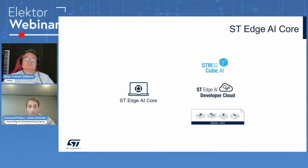We also have an online tool called the ST Edge AI Developer Cloud. It's the same idea. You can upload a Python model and quantize it and also convert it directly online, also thanks to the ST Edge AI Core behind it. And for the Model Zoo, it's the same thing. We have a part using Python scripts to train, quantize, evaluate, and so on the model. But when you convert the model to C code and put it on the STM32N6, it's also thanks to the ST Edge AI Core.